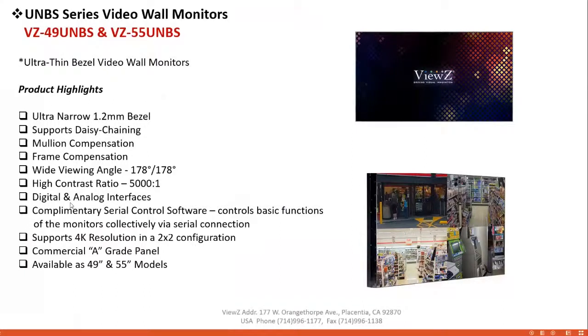It features a lot of digital and analog interfaces. So in addition to your typical HDMI and DVI interfaces, it also features VGA and other analog interfaces, which I will get to in a second also.